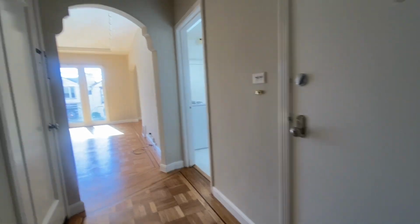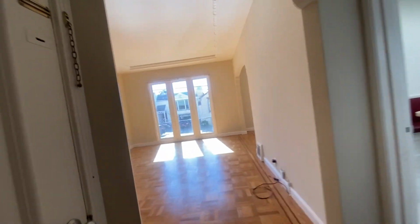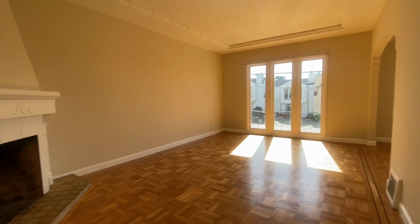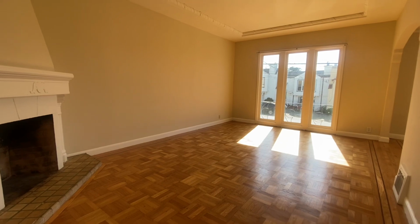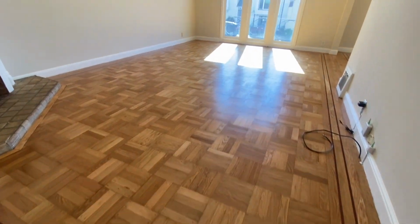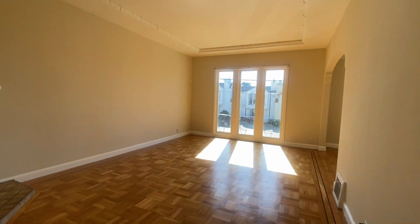Okay, front door is to the right. And this door over here takes you down to the garage. Now, here we are in the living room. This is a big, beautiful living room. Lots of sun and natural light. Beautiful floors.